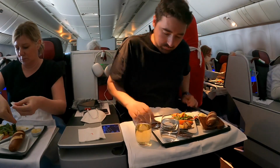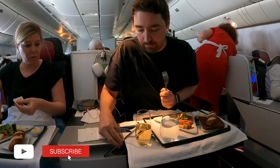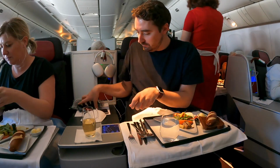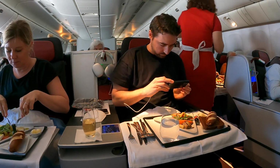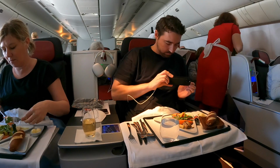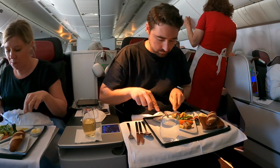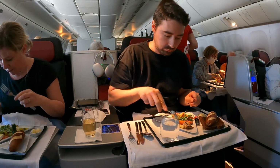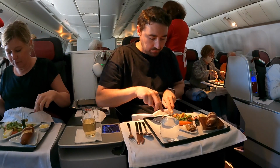Like I mentioned before, Austrian Airlines tries to stand out with their meal service and catering. While the food is still provided by DO&CO, the onboard chefs that used to prepare the meal instead of the cabin crew have been relieved of their duties for the time being. But good news, Austrian Airlines is bringing back the chefs come June 2022.